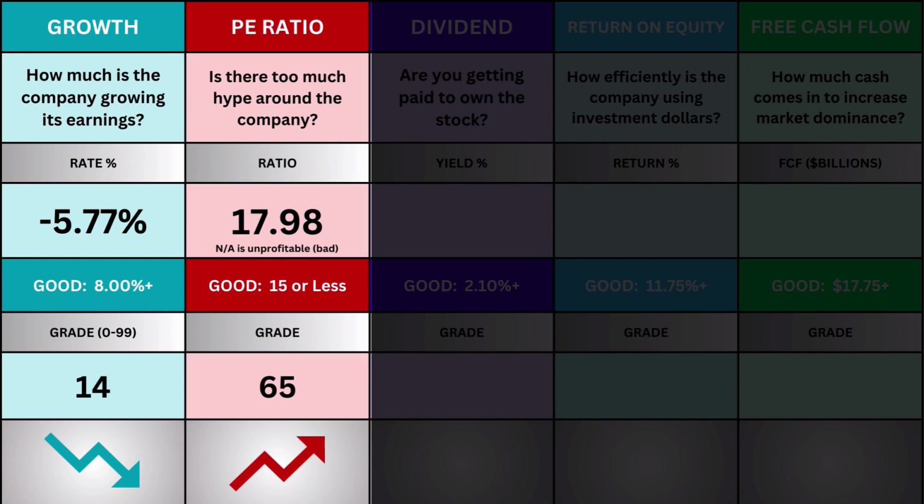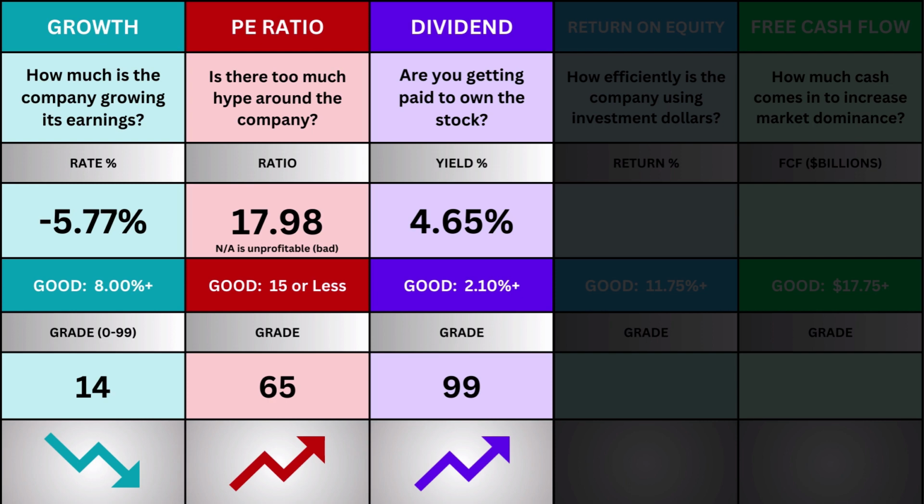Here's the PE ratio along with my grade. Hype is the difference between digging for gold alone or in a big crowd. The less hype, the better. Most people look at a PE ratio simply as a valuation metric. I look at it as a hype indicator. I like less hype, and less hype translates into a smaller PE ratio. Ideally, a PE of 15 or less is what I want. I'd settle for 25 or less, but anything more and we're dealing with a stock that's too overhyped to justify its earnings multiple.